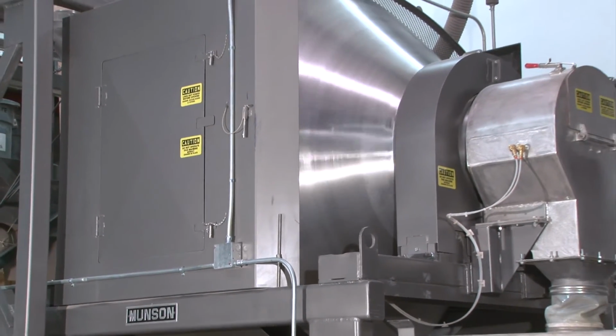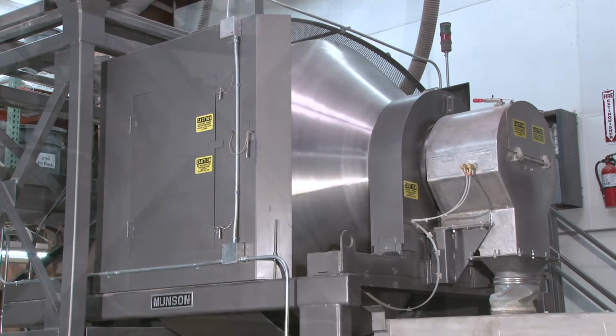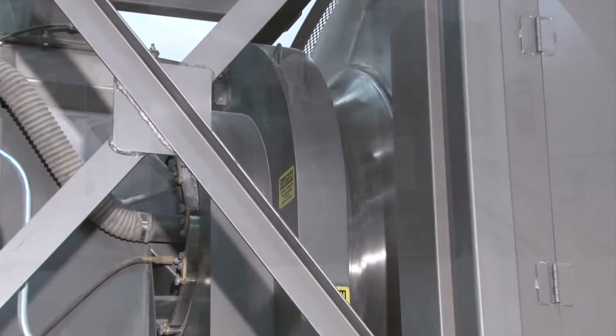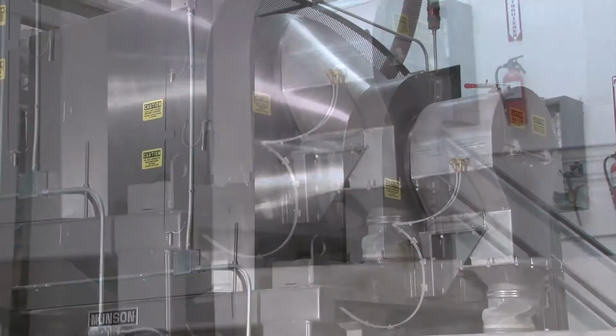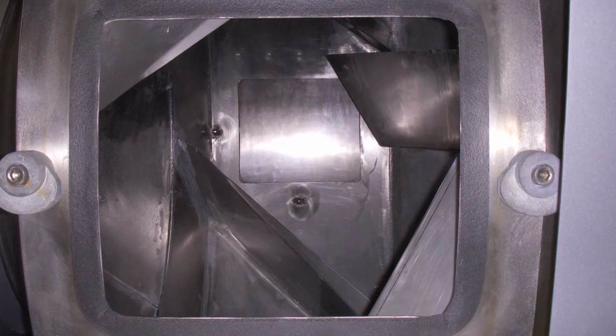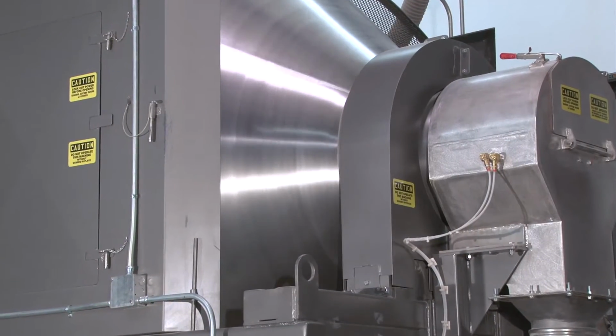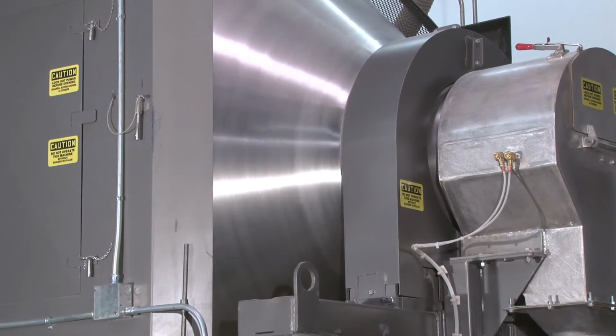Kingdom Products chose a 50 cubic foot Munson Rotary Batch Mixer consisting of a horizontal rotating drum with a stationary inlet and outlet at opposite ends. As the drum rotates, internal mixing flights and lifters tumble, fold, cut, and turn the material in a multi-directional manner, achieving batch uniformity in just 2 minutes.